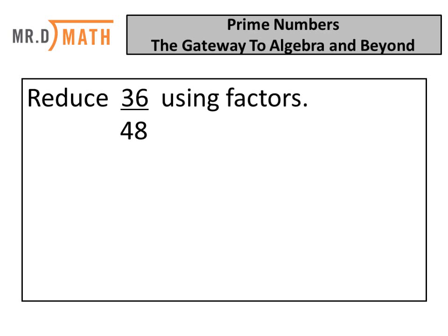If you're telling your young people how to do that, you would say, reduce the fraction 36 over 48, which means you would tell them, okay, find the biggest number that divides into both and then divide by that number, and that's how you reduce fractions. And young people go, oh my gosh, that sounds like a lot of work. I'm going to have to find the greatest common factor? Yeah, that's right.